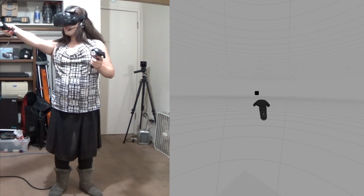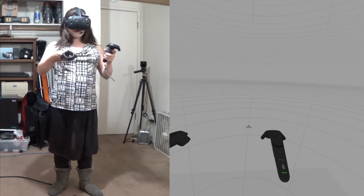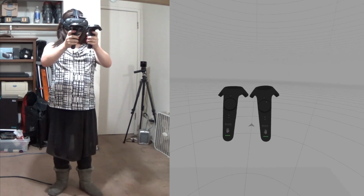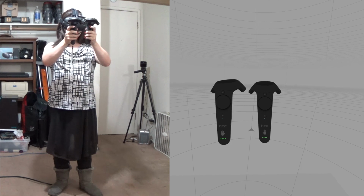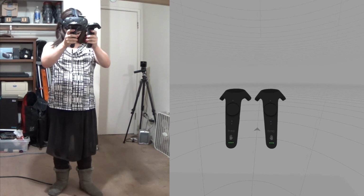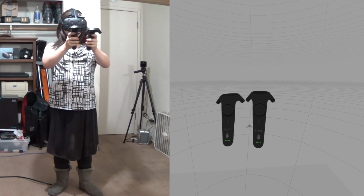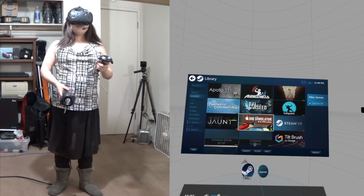I've got my Lighthouse base stations active, one on my shelf, one by my door. And I'm going to open up the Steam VR menu. So notice my controllers are showing this dot on the touchpads. That's because the touchpads are a little bit too sensitive and they seem to feel like I'm always pressing them. Most of the time this is not a big issue, but sometimes it does cause me problems.